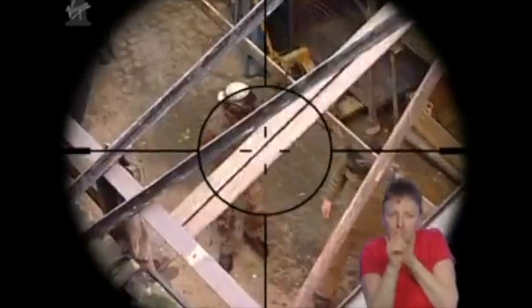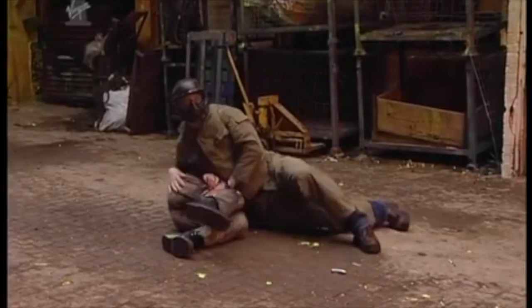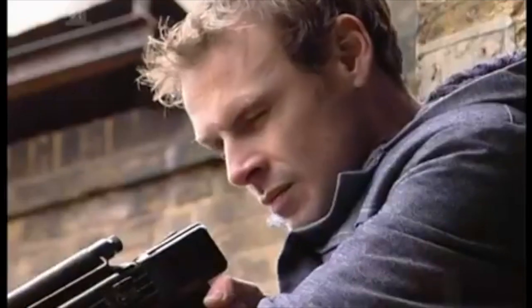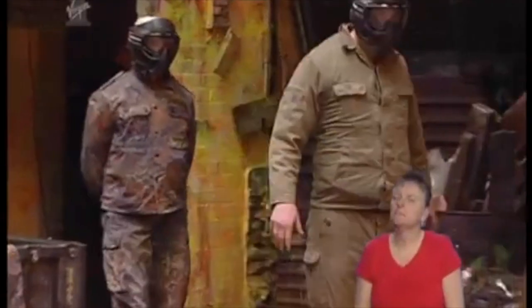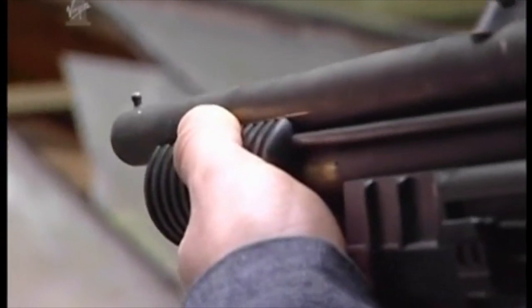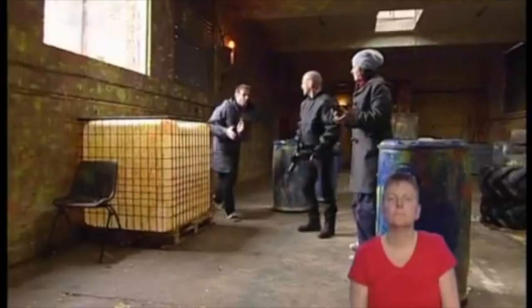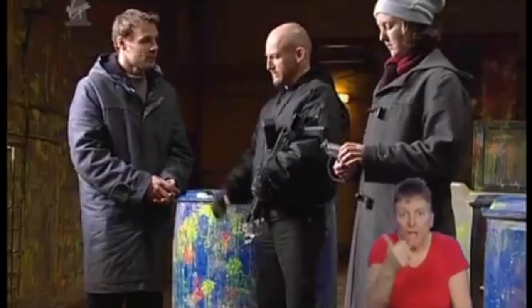Okay, I've got the mark. I can see them. There's two of them. The small one's the target. The big one must be the bodyguard. Okay, Julian, can you see the subject yet? No, he hasn't come into view yet. Right, how was that? Yeah, not too bad. Okay, well let's go downstairs and see how we did.